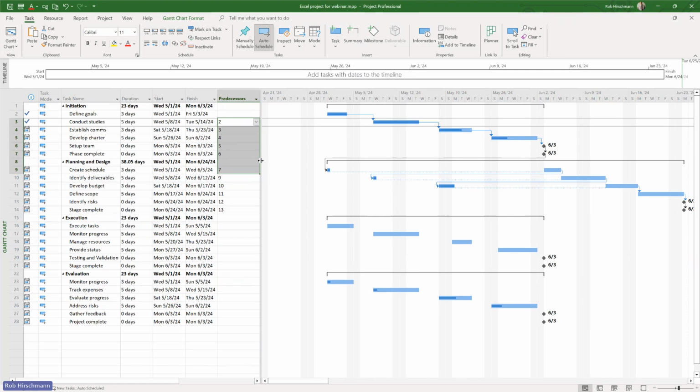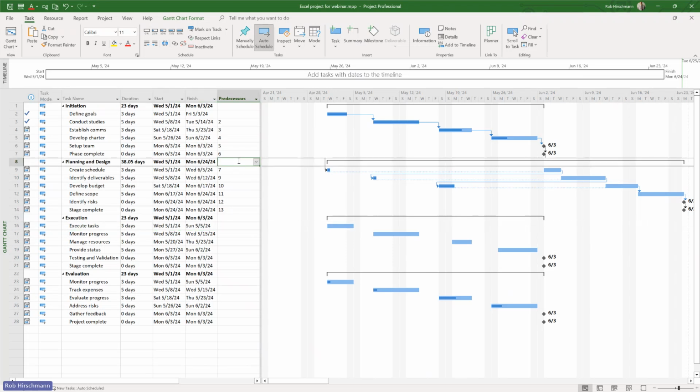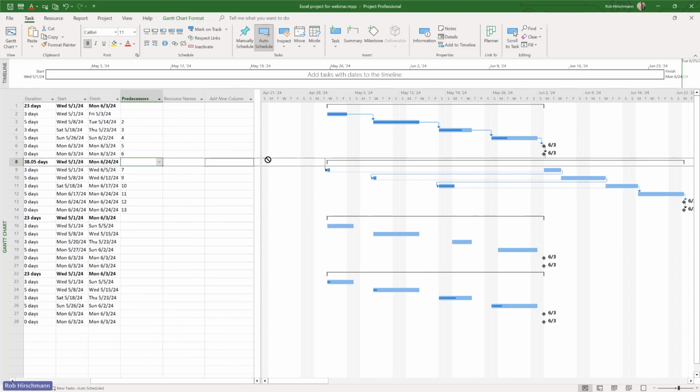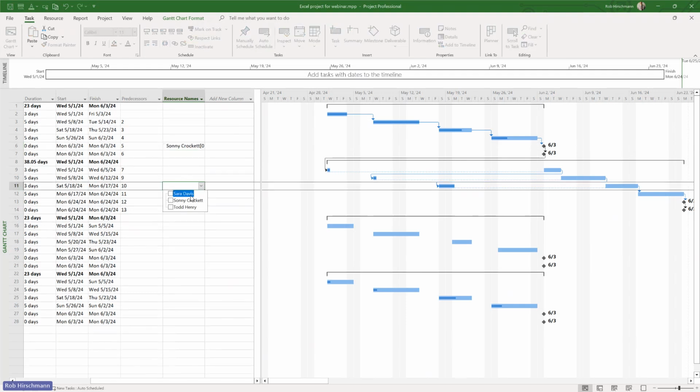And this is my formal scheduling tool on my desktop. So now I have full visibility into the entire schedule. But what I can also do with Project is create dependencies like we talked about before. We can create assignments. So if I wanted to go in and assign different people to different tasks, I could say I'm going to assign Sunny to this task, and I'm going to assign Sarah to this task.